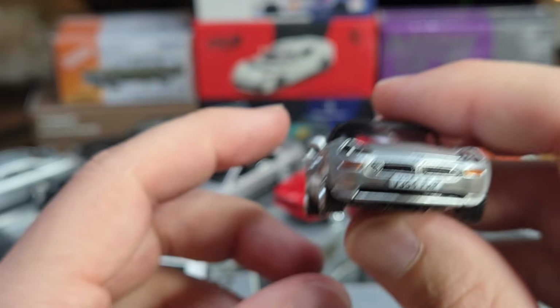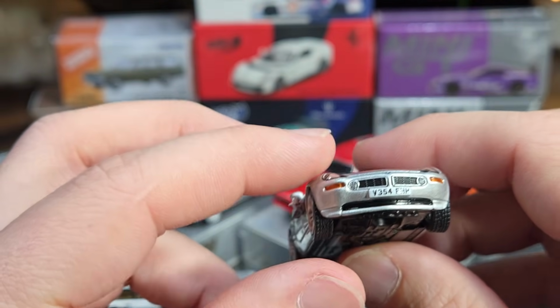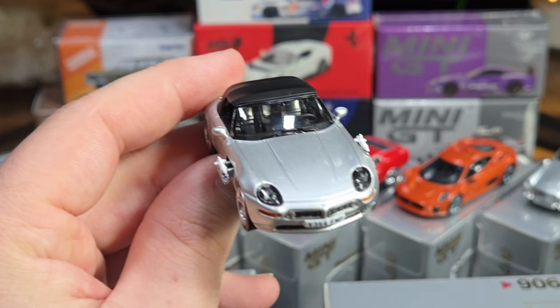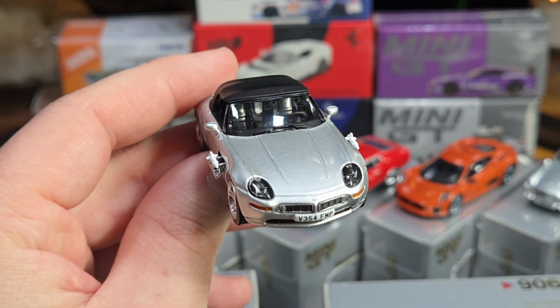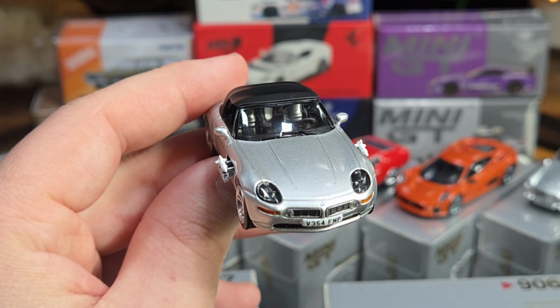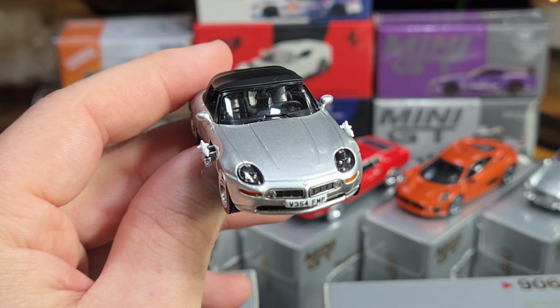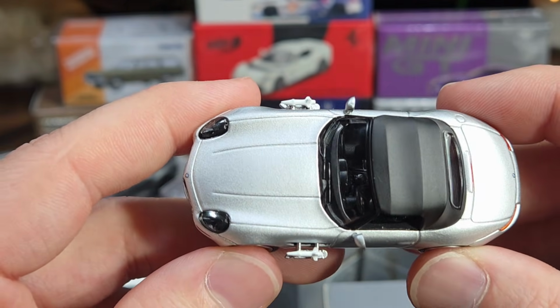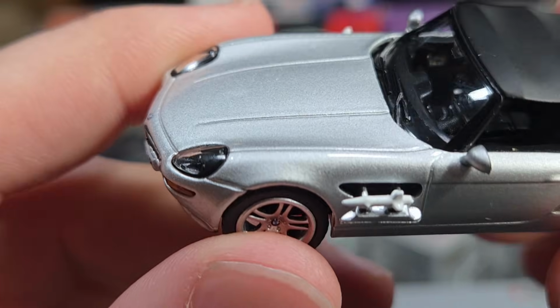I love it. And like I said, we looked at this casting before. Mini GT did a phenomenal job on it. I compared the stock Mini GT against the one that Almost Real released in the big BMW box set. I really like them both, but something about the Mini GT felt a little bit more solid than the Almost Real. So incredible casting. The silver paint is phenomenal.